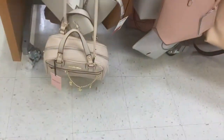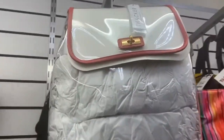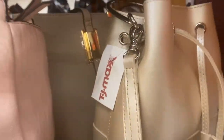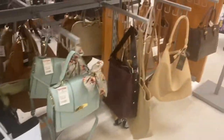I'm gonna need to get some new luggage soon. And these are pretty Steve Madden bags. This bag down there is very cute for a tween. Just want to point out how cool this bag is because it's clear. So if you're traveling and you're looking for your stuff, that would be an awesome bag to get. Like a champagne tote. This is cute. Got some navy over here.